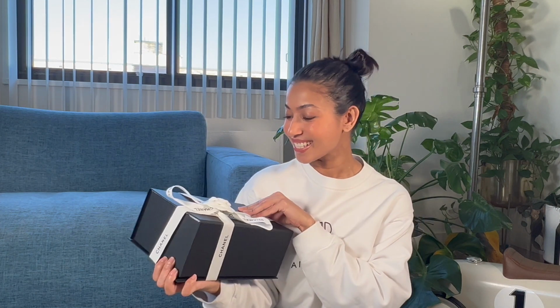How exciting is that? Now, every time Chanel comes out with its new collection, there is so much buzz, so much excitement about what new pieces they're going to come out with, especially the seasonal pieces. And this is one of the seasonal pieces that I absolutely fell in love with. So let's go ahead and unbox.